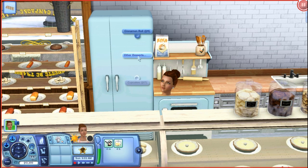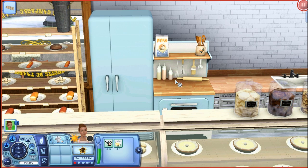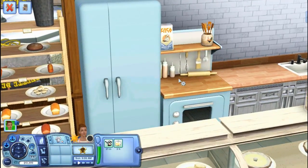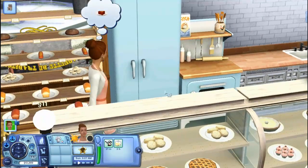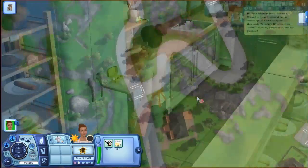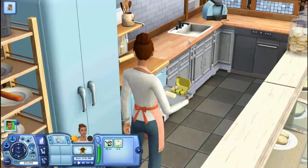So what we're going to go ahead and serve up is we're going to make some cinnamon rolls first off. I'm so excited. Don't mind that, it was the stupid university mascot.